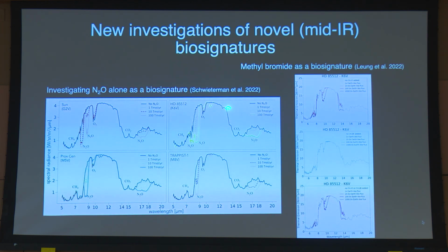And so in particular, they point out that K-dwarf stars are actually really ideal for this. So you can see this kind of deep nitrous oxide absorption here at these two wavelength ranges. They point out that this would be interesting to investigate with future models, but of course future telescopes. Correspondingly, this was a paper put out by Long et al. 2022, presenting methyl bromide as a potential biosignature, which again could have some potential features in the mid-infrared.